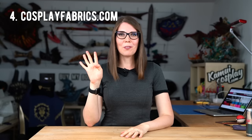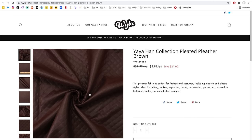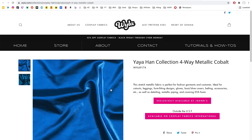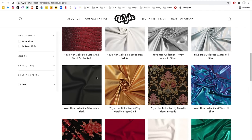Number four, cosplayfabrics.com. And it's absolutely amazing, especially if you search for very specific cosplay fabrics. You know the feeling, it's so difficult to find some good fake leathers, some really nice neoprene black, some silver and gold metallic fabrics in general, and especially finding them in high quality so they don't tear apart at the convention.